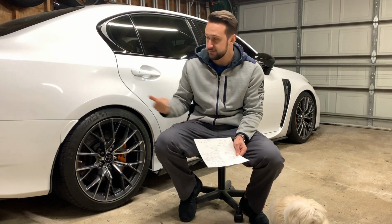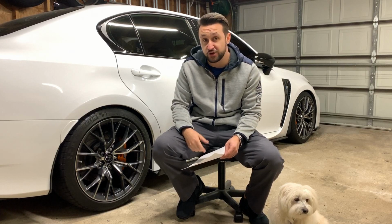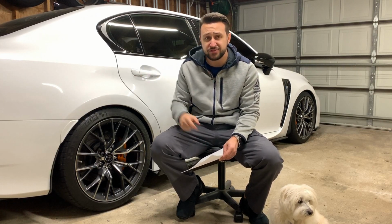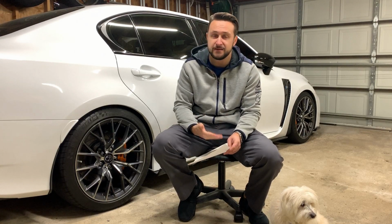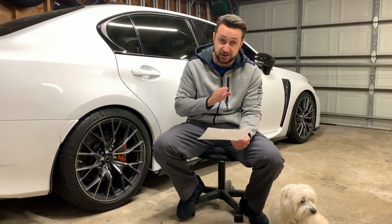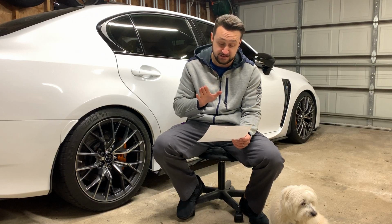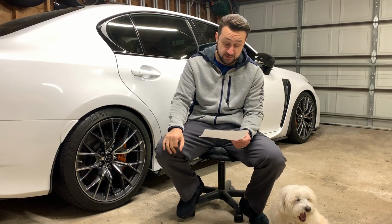The RCF finally gets launch control. My GSF doesn't have launch control. All previous RCFs and GSFs don't have launch control. The 10th year anniversary RCF, GSF don't have launch control. So finally, Lexus is putting launch control in the car and is claiming that the car will do 0 to 60 in 4 seconds flat. Okay, not bad. 4 seconds, 0 to 60. This car claims 4.5. I've managed it in 4.3 with a passenger.